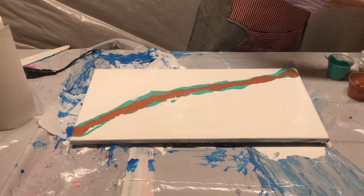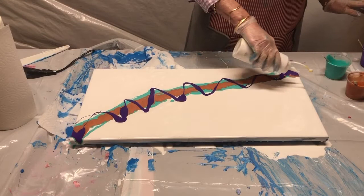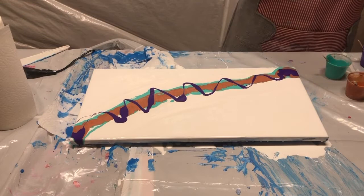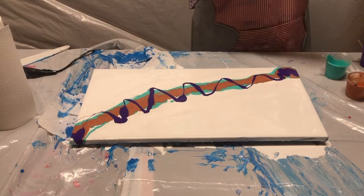And I'm going to just zigzag it because I can. See, a little more purple here. Okay. Make sure everything flows. I'm going to put more white. I want it to flow. Don't want it to stick. Now I've got to use my little torch to burst any bubbles. Looks like I got some purple there. Turn that off. Okay, here we go.